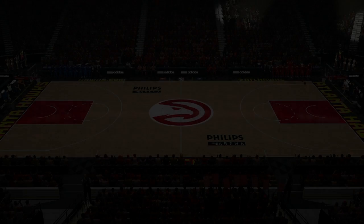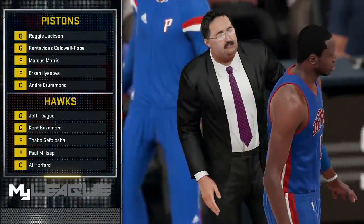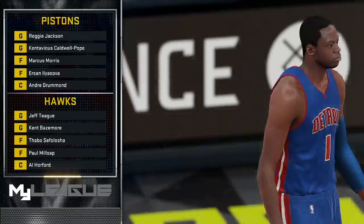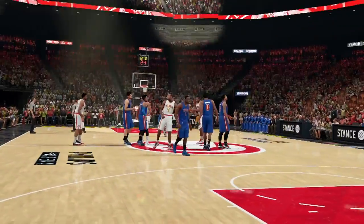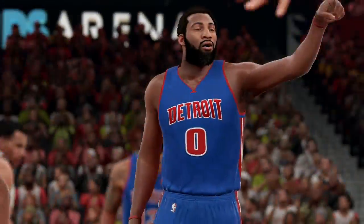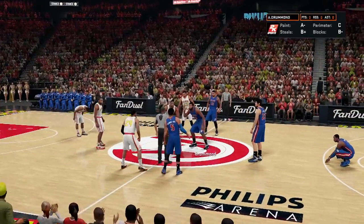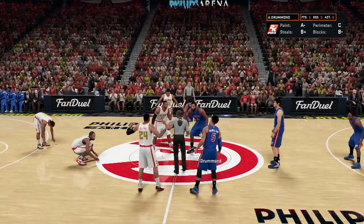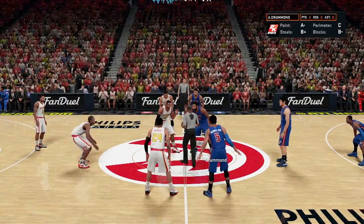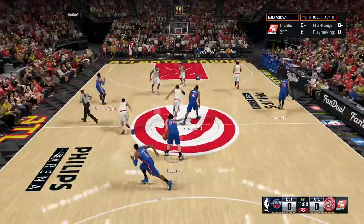Welcome to Phillips Arena in Atlanta, Georgia, as we get ready to have the first game of the 82-game NBA season underway. Starting five for the Pistons is Jackson, KCP, Morris, Ilyasova, and Drummond, going against Teague, Bazemore, Cephalosha, Millsap, and Horford. It'll be Dre, and it'll be Horford in the center circle. Your ref, Jeff Jones, is accompanied by Mitch Manis and Jerry Johnson with him. But Dre wins the tip, and it is controlled by the Pistons.